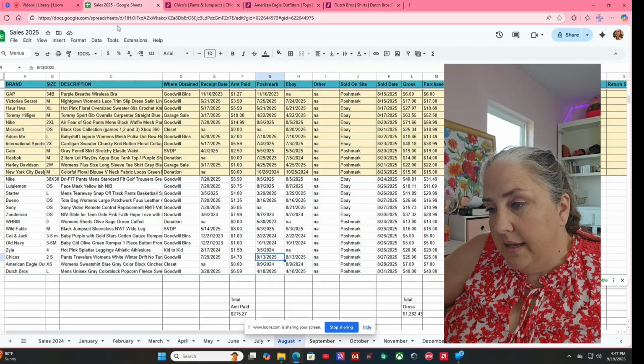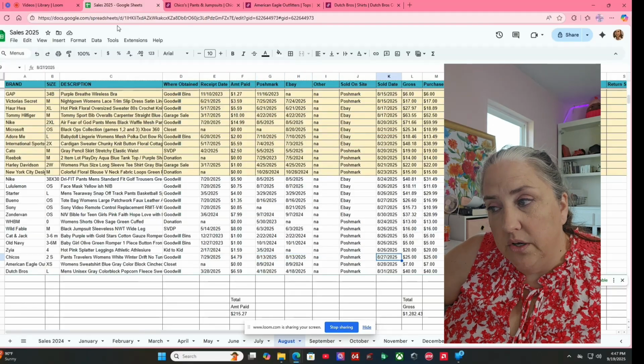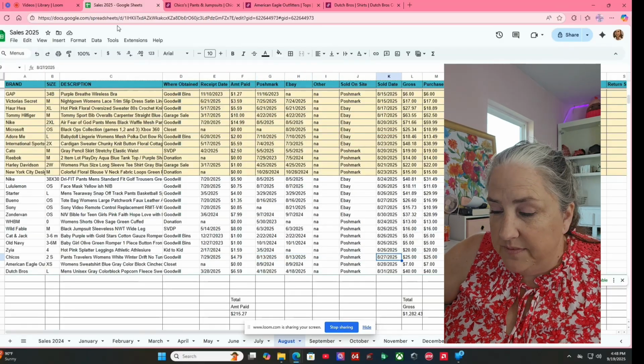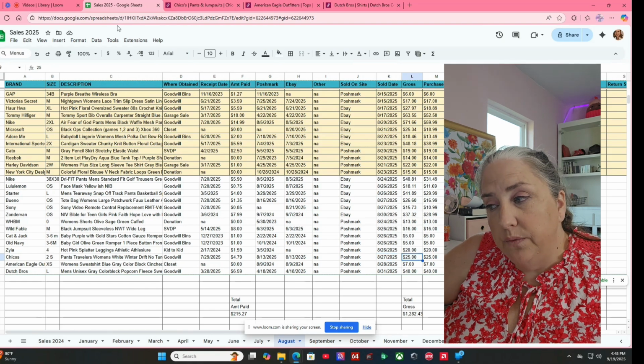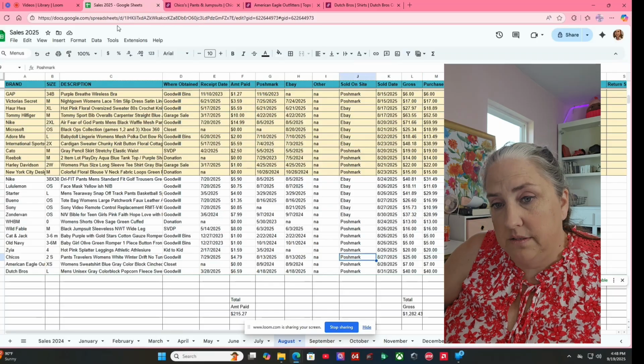But I did post it on August 13th, and it sold on Poshmark on August 27th. So it only took like 10 days, 15 days. And it sold for $25. I made a profit of $15.21.